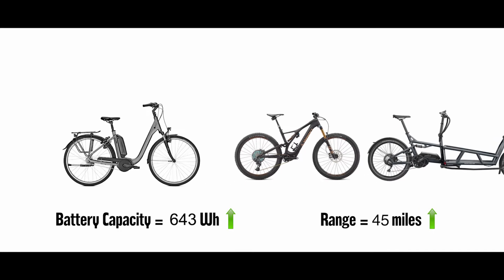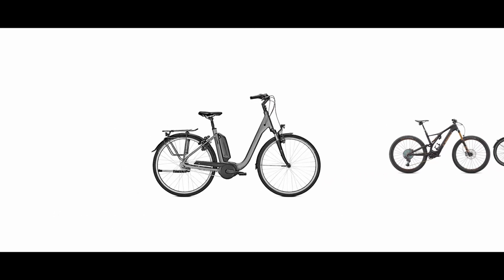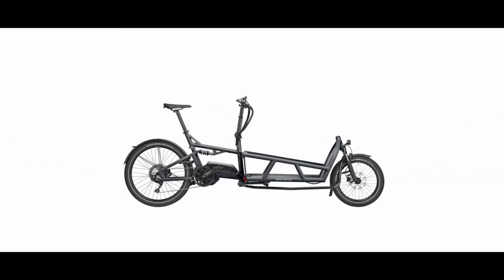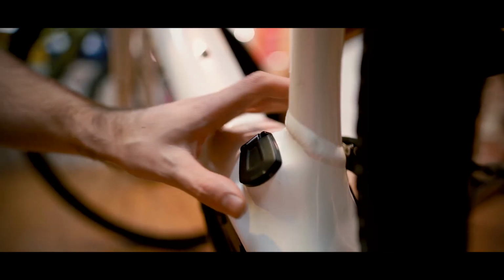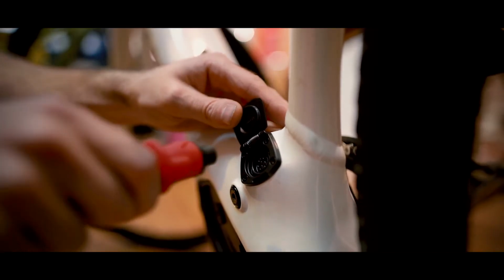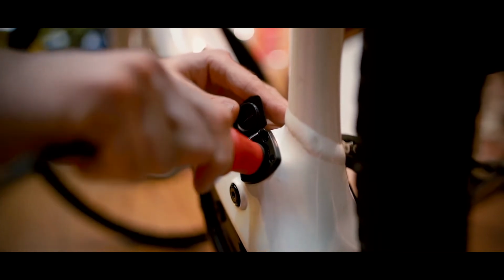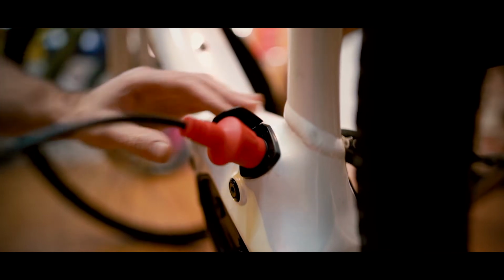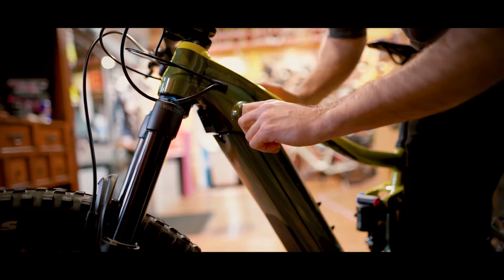A small e-bike with a compact 400 watt-hour battery might get you 30 to 60 miles, while a more advanced e-bike with dual 600 watt-hour batteries, 1,200 watts in total, might give you 3 times that. The only way to charge your battery is at the end of your ride. The batteries are charged up from the wall with the provided charger. With some bikes you can even remove the battery to take it inside for charging.